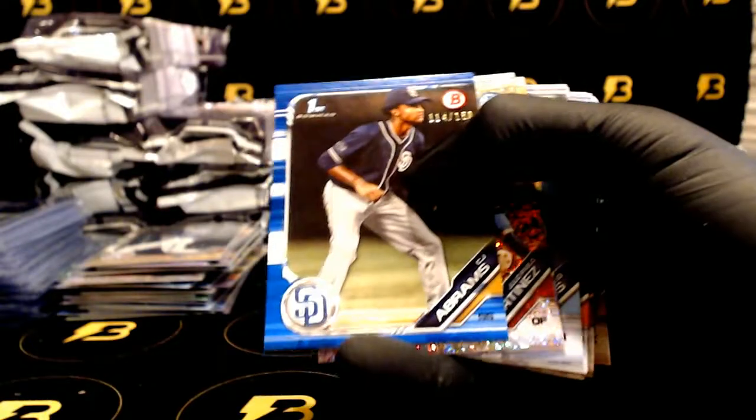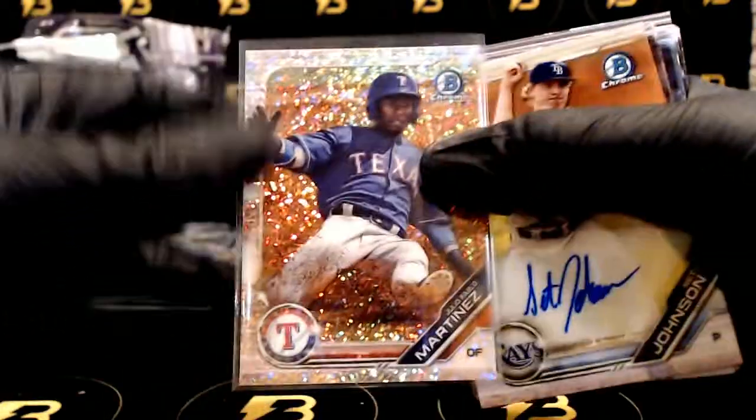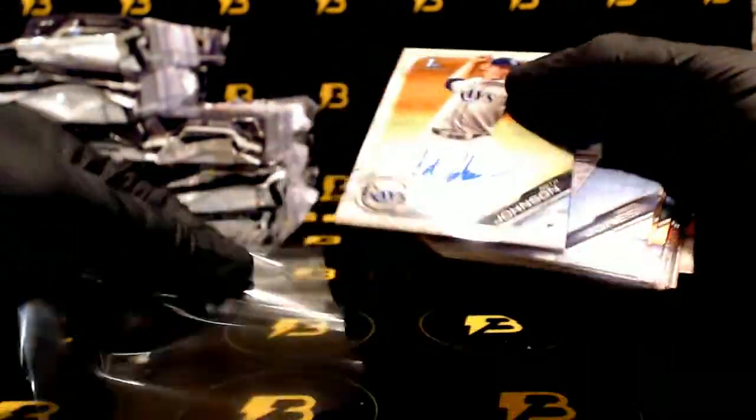You got to 150, Abrams going out to the Padres. Yeah, Sparkle Martinez going out to the Rangers. And Johnson, first Bowman autograph, going out to the Rays.